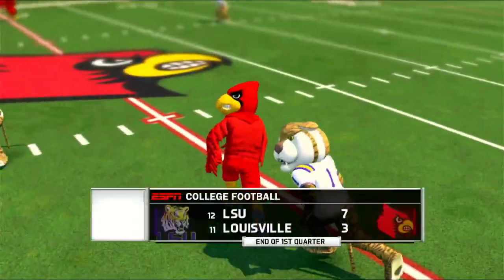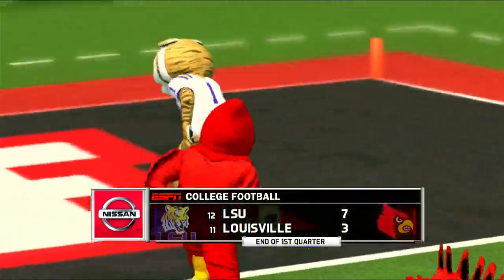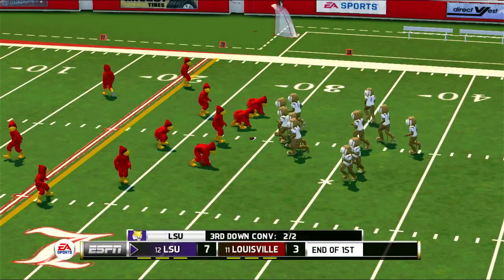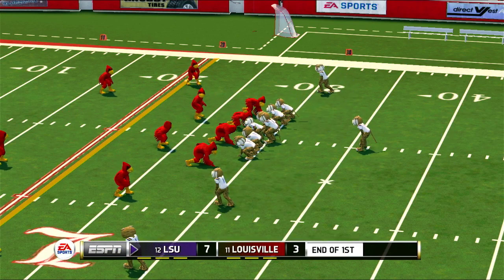This game's already shaping up to be a good one as we head to the second quarter. 7-3, Tigers. We can only hope the second quarter's as good as the first. Tight ball game, folks. LSU holds a 4-point lead.